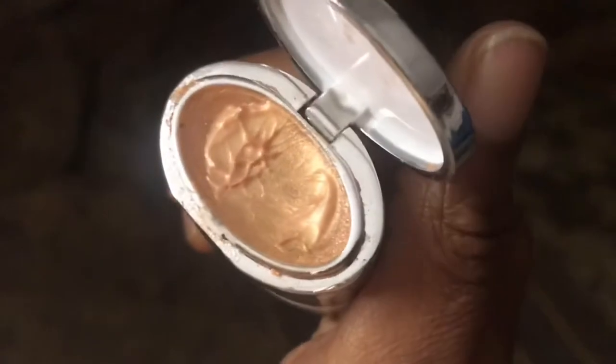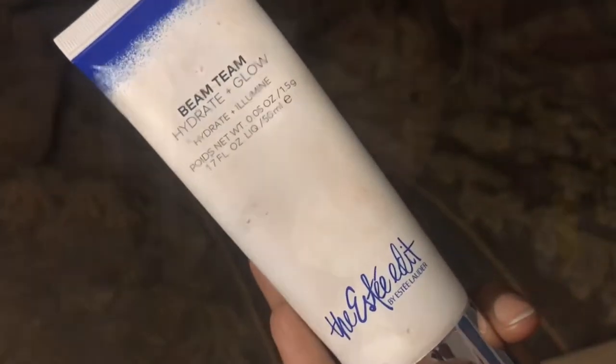Ooh. So what I'm going to do, okay, this is actually going to be a little bit of fun. Now we're going to use my Estee Lauder Beam Team Hydrate Glow and Hydrate Lume. It's this really great hydrating paste kind of, but it's more like a highlighter cream. It really just makes everything sparkle wherever you put it, especially once you go over it with a highlighter later. So I just go on my cheeks, but not really on my cheeks, more on the line of my cheekbone.